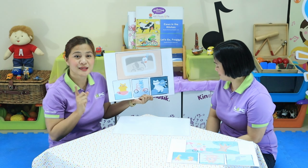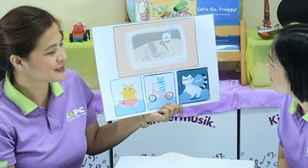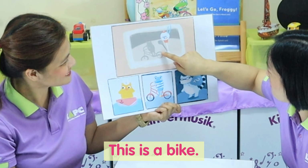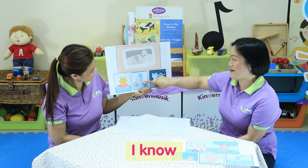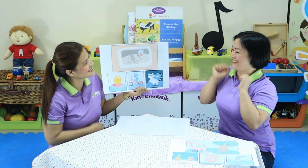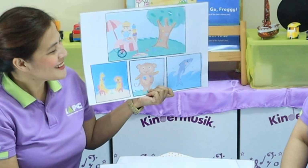Let's try another one. Someone bought almost all of the gumballs. Who could it be? Oh, there is a shadow and it's a bike. Yes. Oh, the frog is riding this bicycle. I know now, Mommy. The frog took the gumballs. Yes, you are so smart. Yay! More, Mommy? Yes. Okay. Here is the last story. I'm ready.